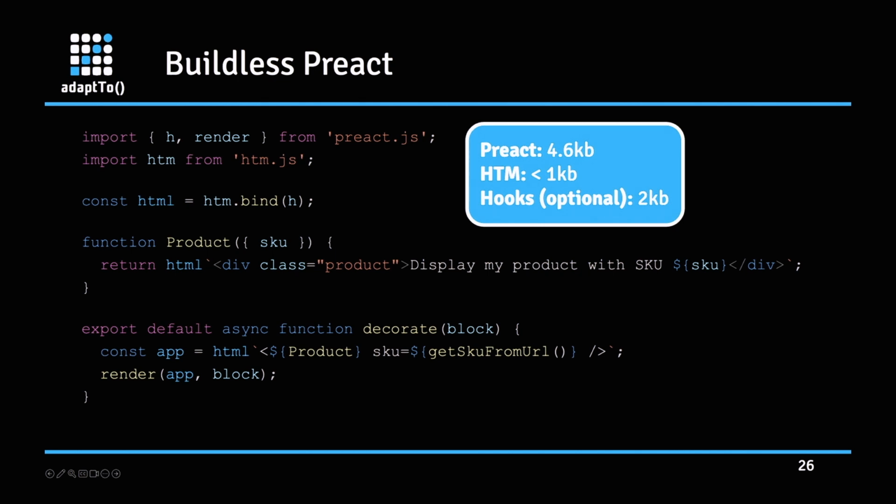What you see here on the slide is a buildless version of Preact that runs in your browser. Exactly like you see it on the slide, there's no build step required, no Webpack, no Babel, nothing. It just runs like this in the browser. As templating language, we use HTM instead of JSX. The syntax is very similar, but it uses the native JavaScript tagged template notation, so you also need no build step for this. And this also helps you to write readable markup.